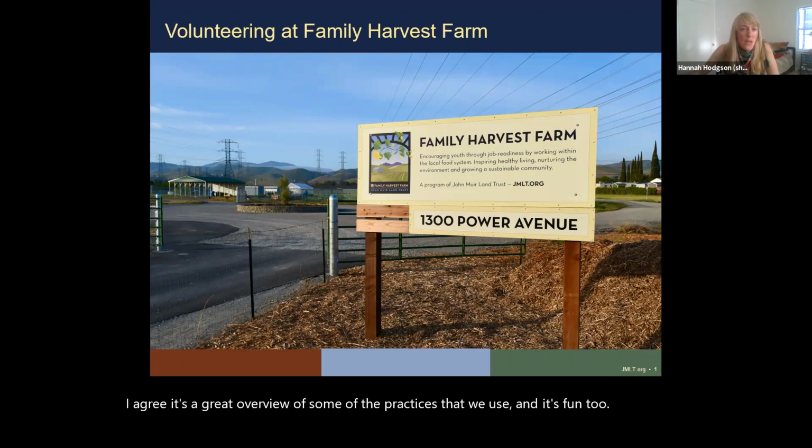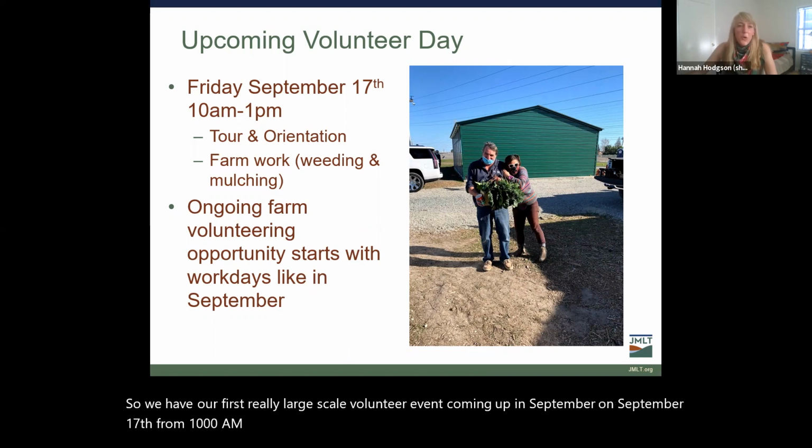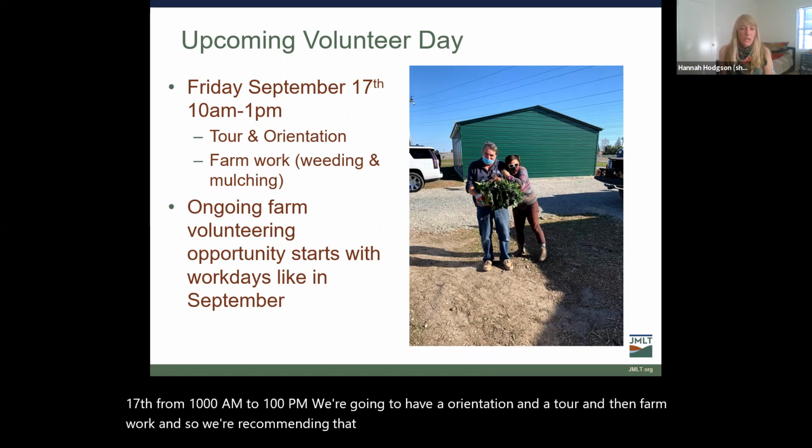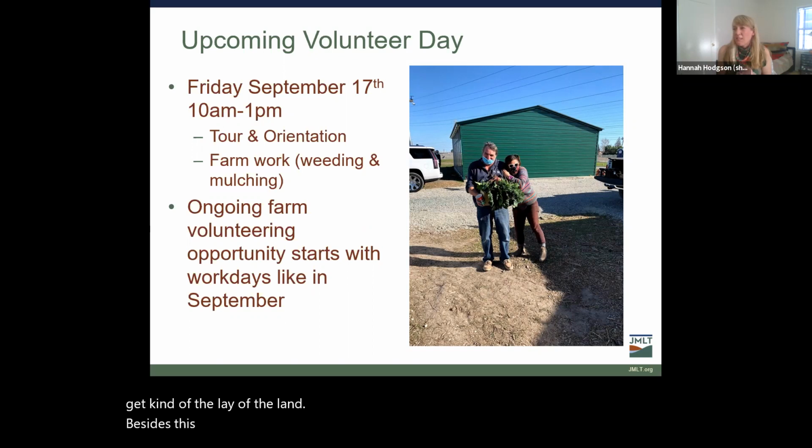So we're going to move on to talking about volunteering at Family Harvest Farm, what we are all here for. We have our first really large scale volunteer event coming up in September, on September 17th from 10 a.m. to 1 p.m. We're going to have an orientation and a tour and then farm work.